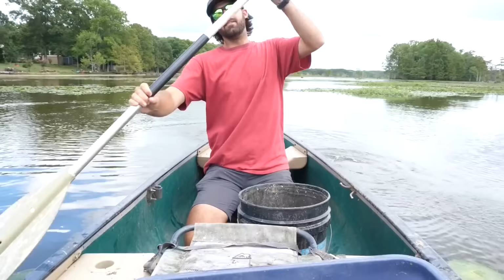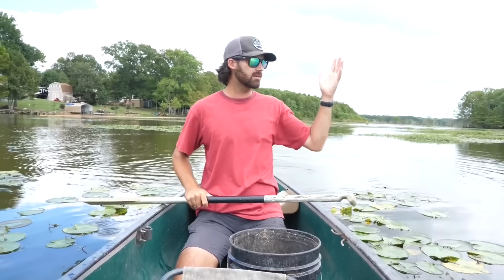All right, we are back out here. The weather conditions have changed quite a bit. The clouds are still kind of here for the most part, but it is very warm. Very warm, but we're still thinking we might have caught some fish.